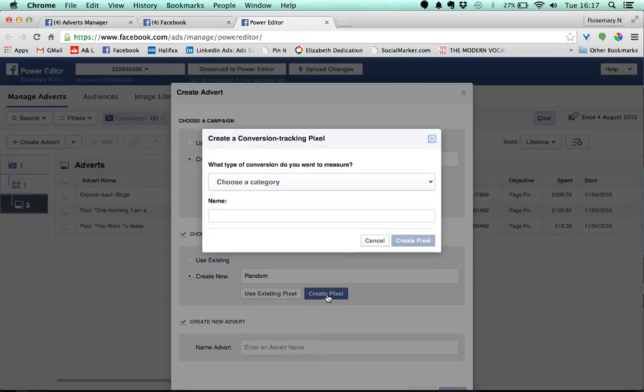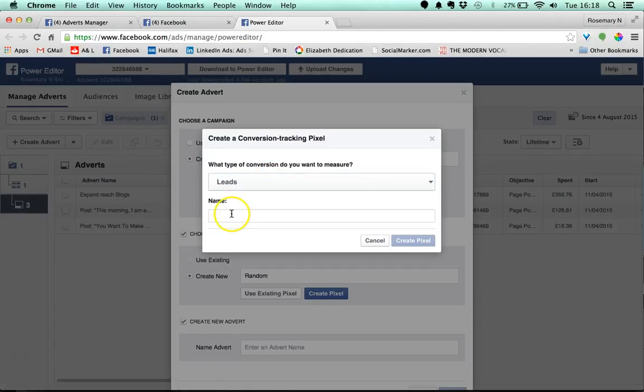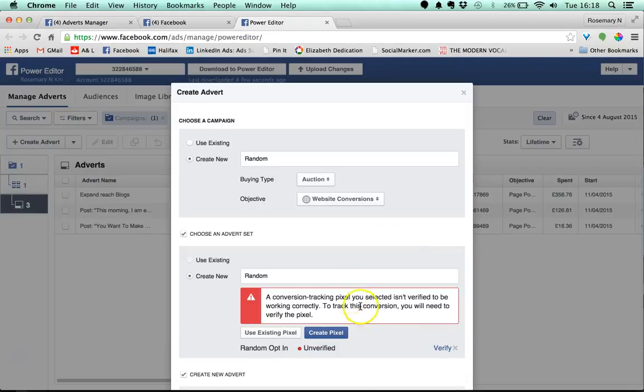But you'd create a pixel and you would place that, so imagine you're trying to generate leads, okay? So then you can call it my opt-in, so you can call it random opt-in, because I am doing this now. Random opt-in. And assuming you would then take that, so create the pixel. So yeah, it's saying it's not verified because it's not on the website yet. Obviously, I just did it.